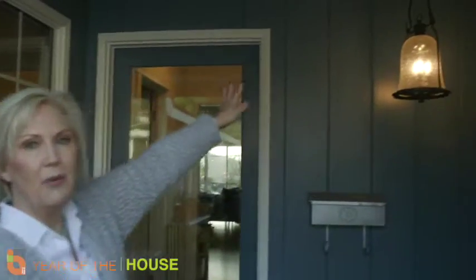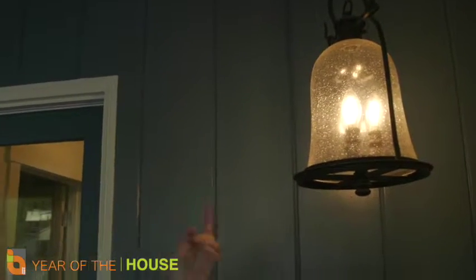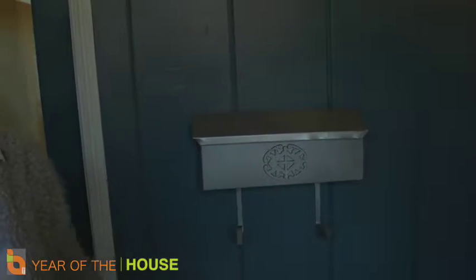All right, I want to get down to some nitty-gritty details about your front entrance. First off, make sure you've cleaned out all the cobwebs. You want the top of your ceiling and your front entrance to be nice and clean. Light fixtures, same thing. Make sure you dust them off. This little house here, this used to be an ugly black mailbox. Got a little bit of satin nickel paint, spray painted it, put it back on, looks 100% better.